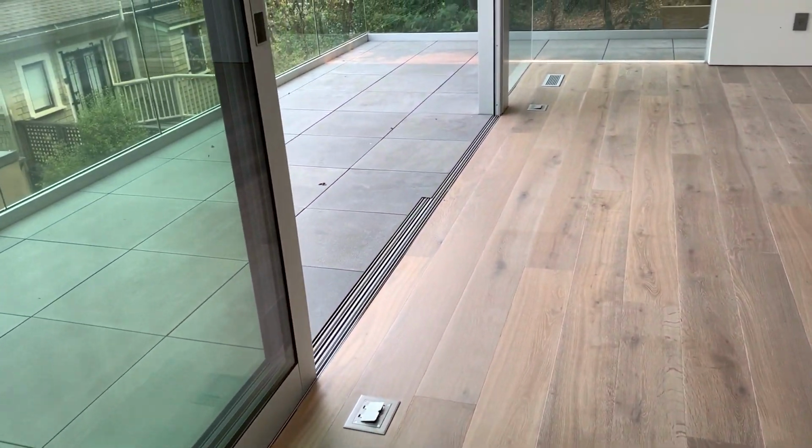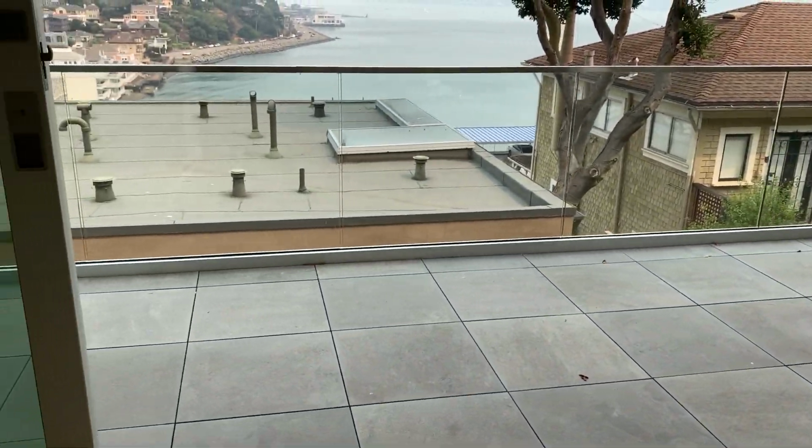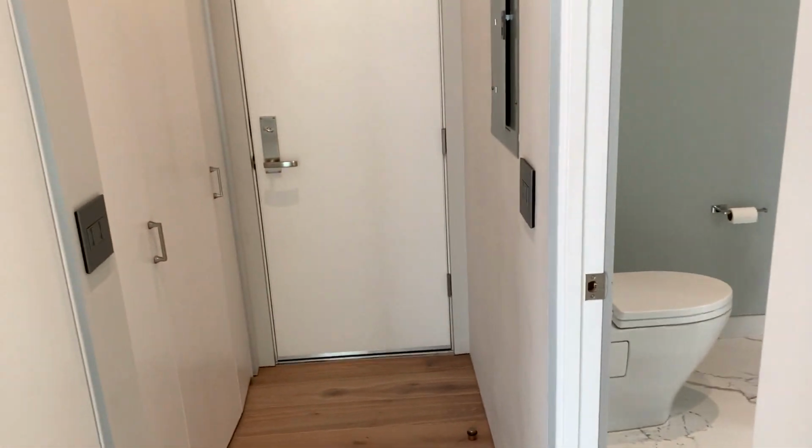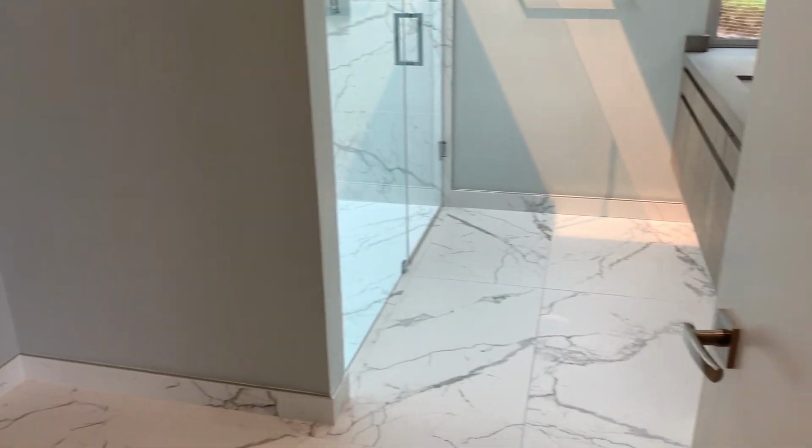No threshold between the deck and the sliders. TV comes with the house, pre-installed by the owner when the place was new. This is the little back door here. There's a little back patio area.